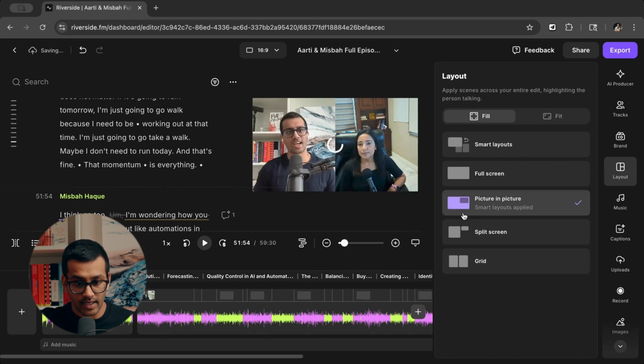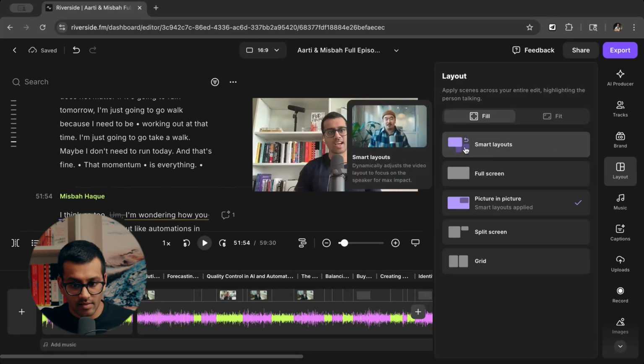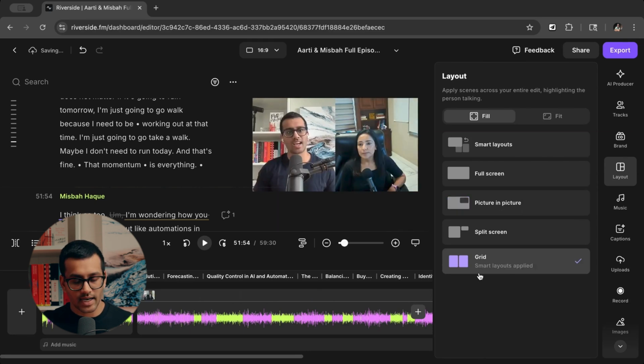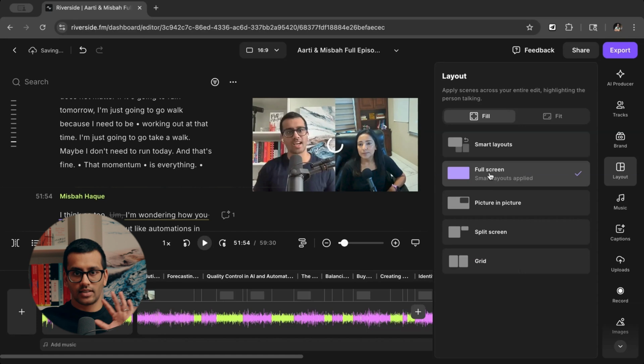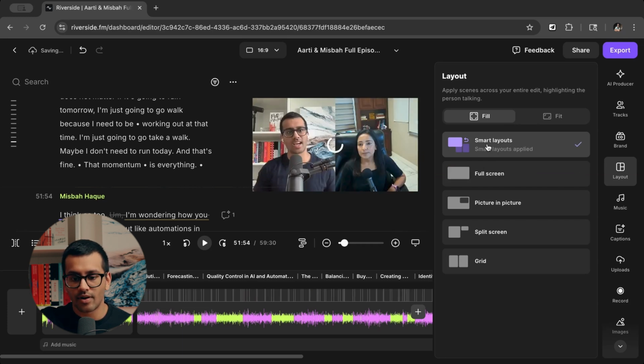Picture in picture can be really nice as well. So you can see a small version in the top right and you can maybe move that around. Or if you hit smart layouts, what this does is it automatically switches things throughout the episode. So you'll get some that are full screen. You'll get some where you're in the grid format. And this can be really nice because it reduces visual fatigue, right? So the grid option is nice. You can see both people on the screen, but there's not much changing or movement happening when you are in that frame. So that's why I like the full screen. It can actually incorporate some of that movement every time the speaker switches as well. But the smart layouts takes that a step further, and it will blend a bunch of these to give you the best output.